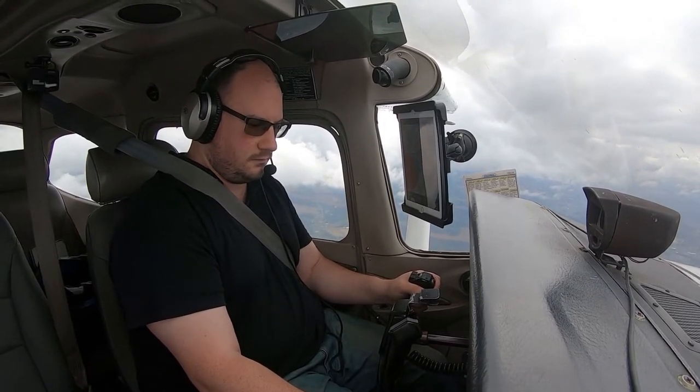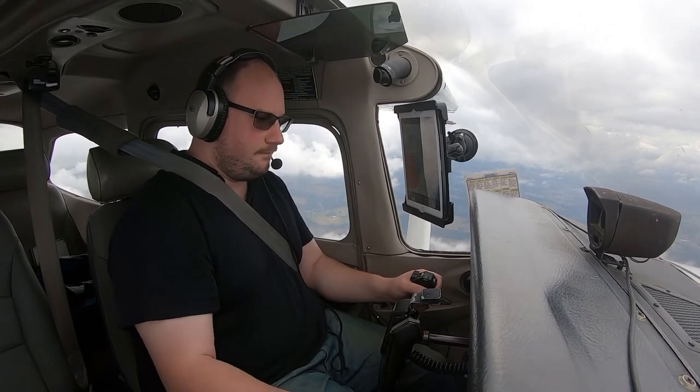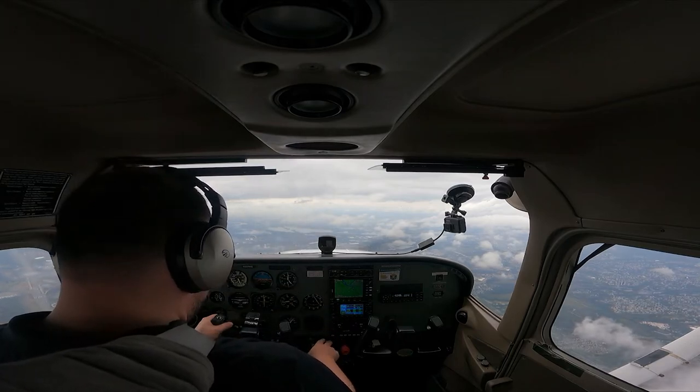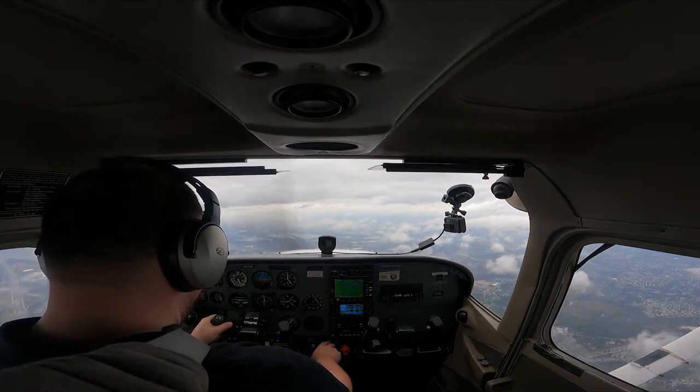Piedmont 6210, to 718 2000, and if you want to reduce speed 180 knots, then to 718 2000. Alright, direct Pottstown now. Blue Streak 5220, turn right.